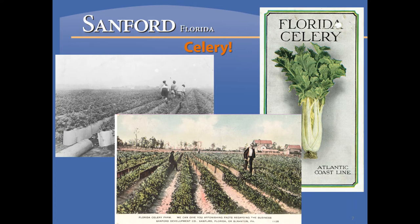So, I do want to talk about why celery was so big, because it was a huge gamble and a huge success in Sanford. So, a Sanford man complains in 1914 in the Sanford Herald that he's been raising celery for 14 years, and his best yield he made was $1,800 per acre, and he had 16 acres. So we're gonna do some math. I am also not a mathematician, so forgive me.